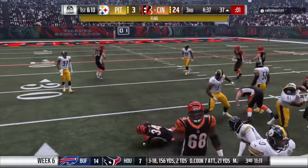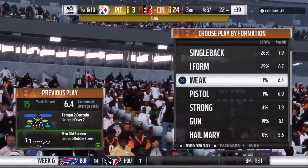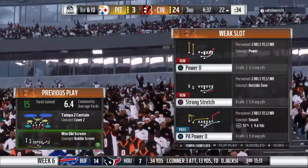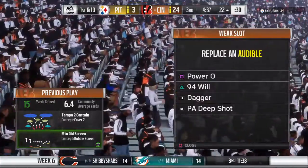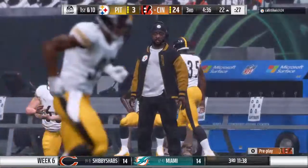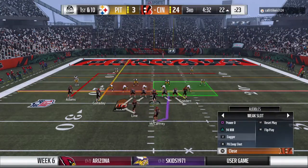And he'll be brought down somewhat awkwardly here, and a late flag as well. I think this one's going to be a face mask. So the face mask, quite a blessing there as they'll start out of harm's way with a 1st and 10.